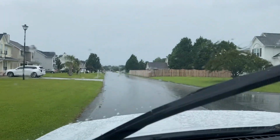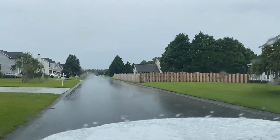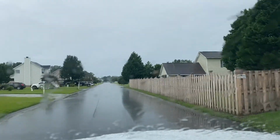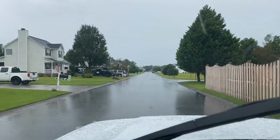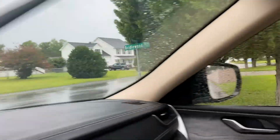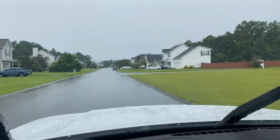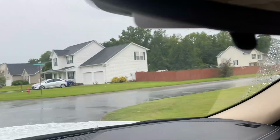Okay, now we're gonna be driving into the neighborhood. So the direction that I'm coming from is immediately, if you remember from the beginning of the video, directly from the entrance of the neighborhood. Sorry for the windshield wipers, guys. That's a hazard of trying to do this in the rain. Everybody maintains their yards very nicely around here. It's a quiet neighborhood.